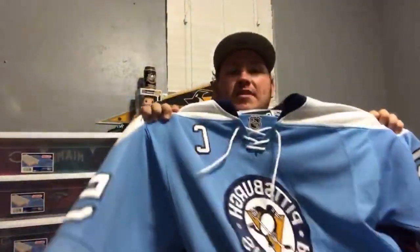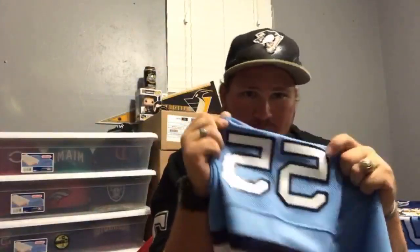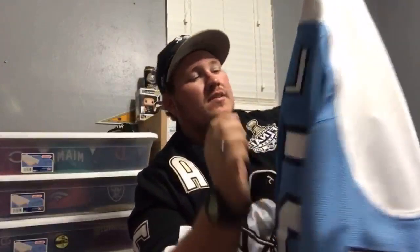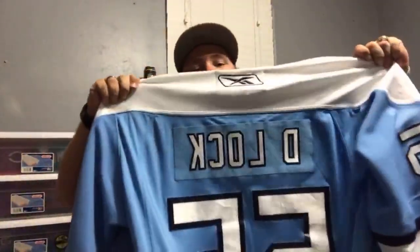Now this one does have a captain's patch on it. This one's actually customized. I got this one for Christmas one year from my parents. This was my football number back in high school. Would have been a hockey number if I'd ever learned how to get on skates, which I still can't do. And of course it's got that D-lock on the back.